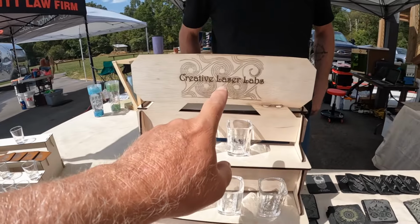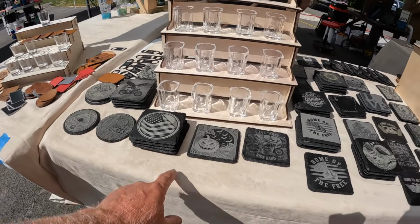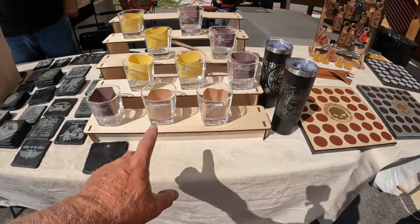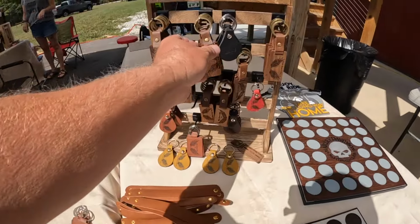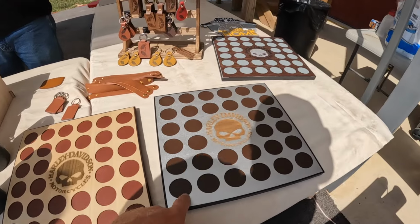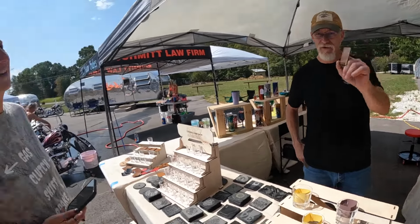It's Creative Laser Labs. Looks like they do shot glasses, coasters, Route 66. That's pretty cool. I like that one as well. Looks like they have regular whiskey glasses here that we custom engraved. Some tumblers. Yep. And then we got some keychains. Oh, even boards for your poker chips. I will be doing on-site engraving of the back for initials for free.